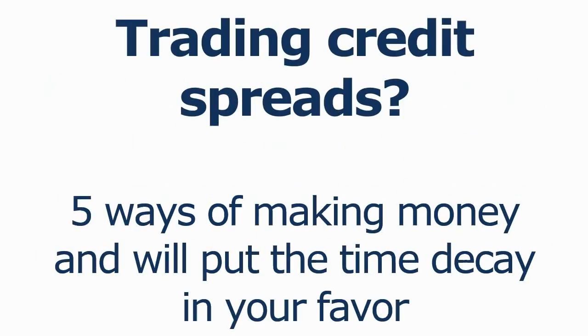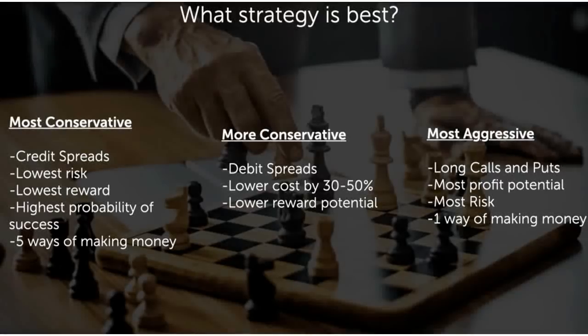Trading credit spreads will give you 5 ways of making money on every single trade. And most importantly, will put the time decay in your favor on a trade. So those can be a great way of producing a consistent source of income. And if used incorrectly, you can find yourself spinning your wheels with no profit to show for your hard work.